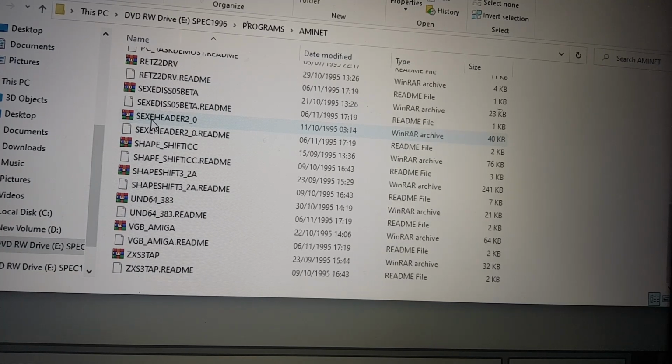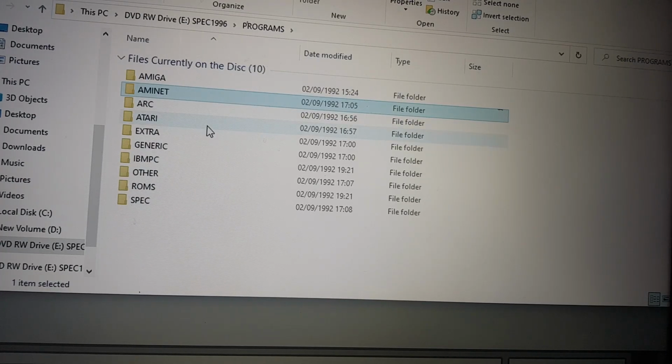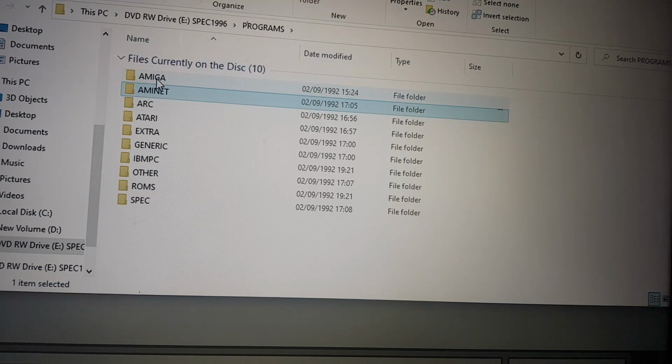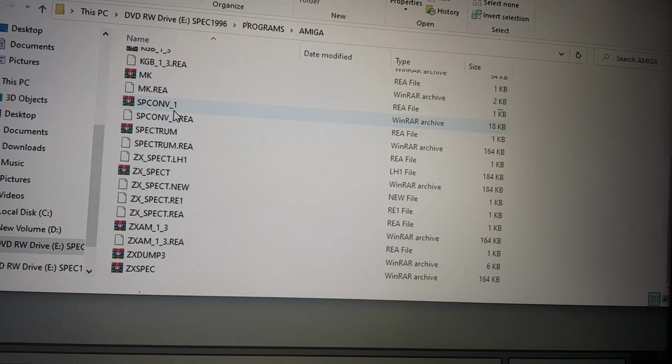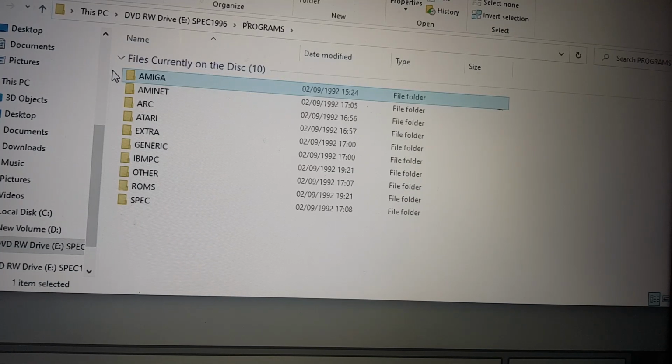Yeah, at this time in 1996, I was really into my PC, which I'd just got. It was a 486 DX2 66 with 8 megabytes of RAM and a 400 megabyte hard drive, which was pretty respectable at the time. I could play Doom really nicely, things like that.